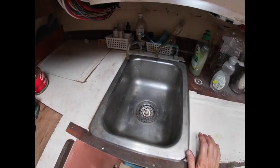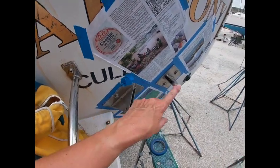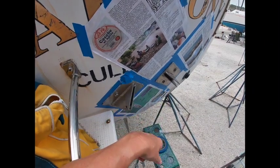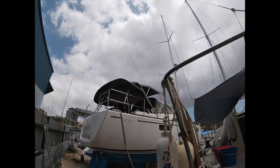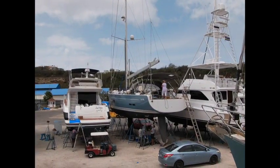I've got to hold myself together to mask off these mounts. Got the spray paint all ready to go. And naturally, it looks like rain. Hey, Dasha!